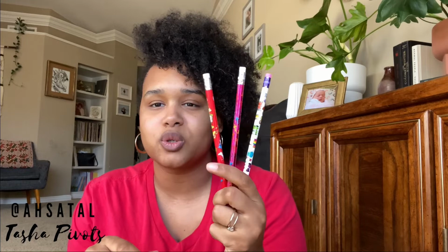I got some pencils. I usually buy just the basic pencils, but I bought some fun character pencils for Zoe just to make it fun. I remember loving getting specialty pencils.